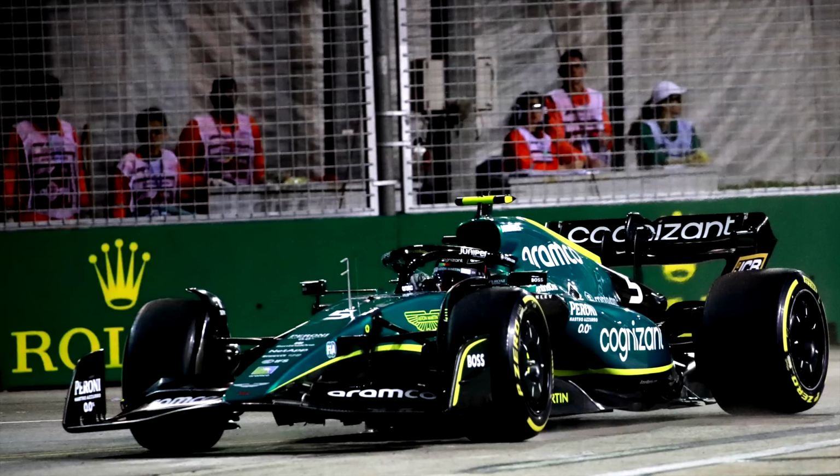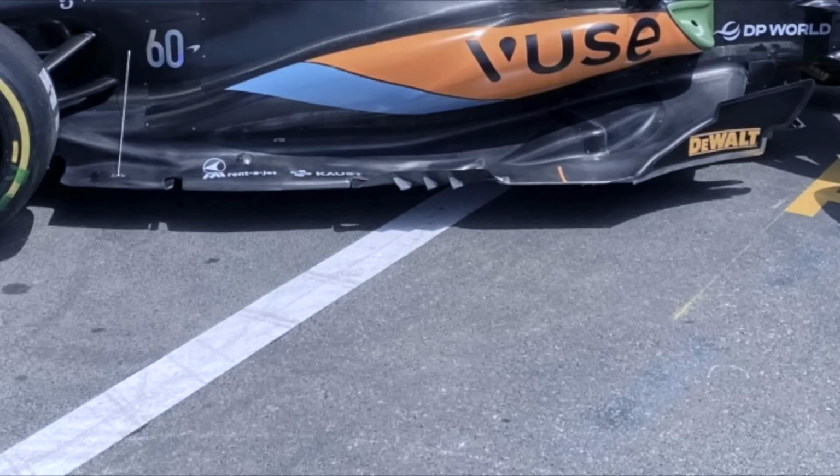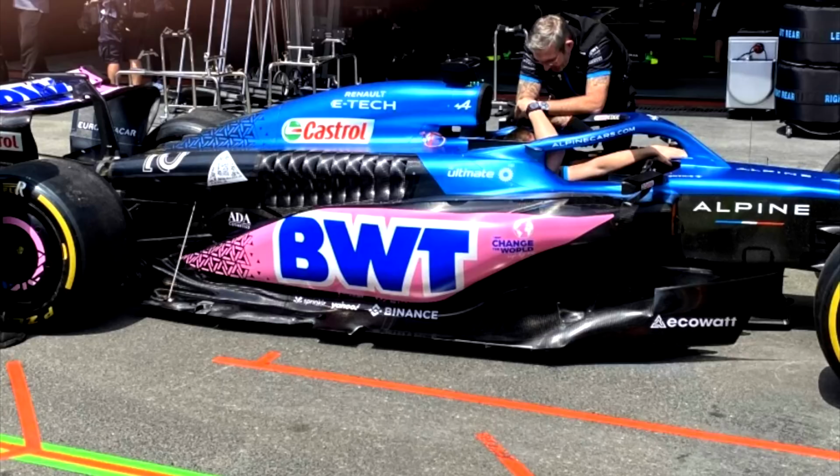Aston Martin kept on impressing. In the free practice, Fernando Alonso impressed, Lance Stroll impressed. They were able to show that the Mercedes engine is a good engine and is working fine. The McLaren came out shining. Norris really came out shining today. It shows that the floor they brought has improved the car. They are very, very close. In the free practice, they were ahead of the Mercedes. The Aston Martin and the McLaren were way ahead of Mercedes. The two Alpines had issues.